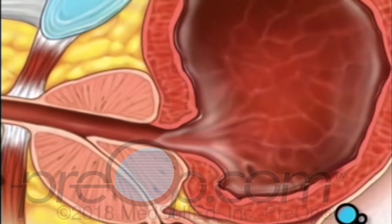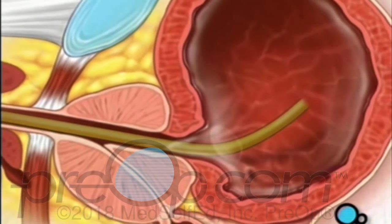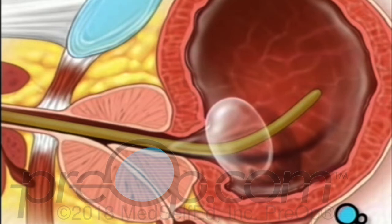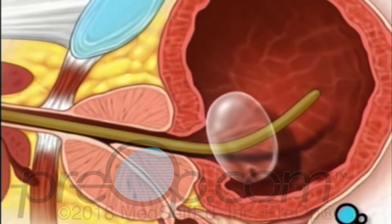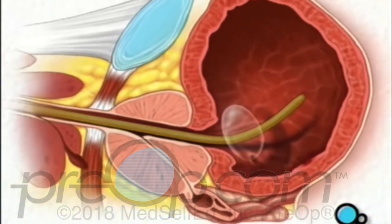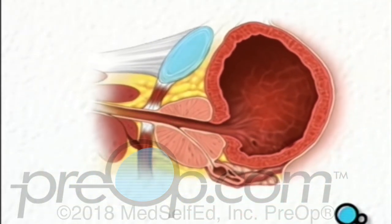Your doctor will probably ask you to wear a temporary Foley catheter. A Foley catheter is a narrow tube inserted through the urethra and into your bladder. The catheter is connected to a bag that is attached to your leg by a strap. While the Foley catheter is in place, urine will pass from your bladder into the bag. You will not need to urinate into a toilet. The nurse will show you how to change the bag when it's full.